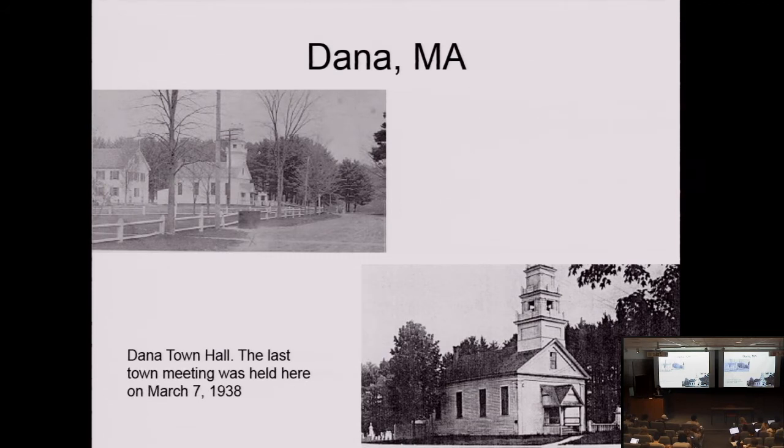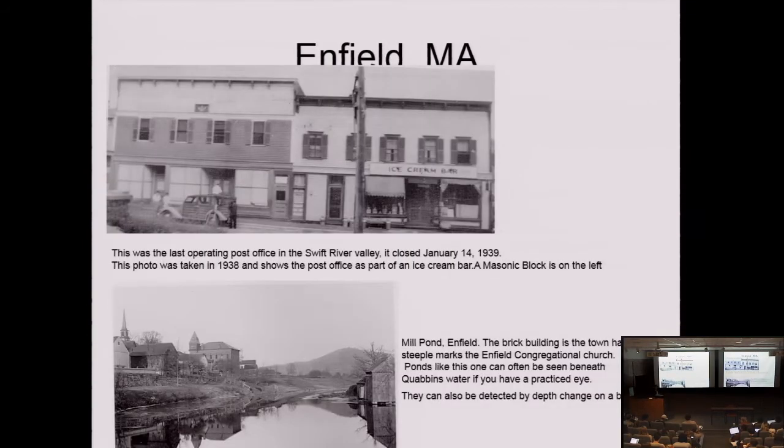You can see the cellar holes for the buildings that were moved. And you can see the foundation for the town hall. And the Dana poorhouse was there as well. So this is a town that was incorporated in 1801. The population was almost 1,000 by 1860. And so it's the best preserved of the four towns. Enfield had also a population of 1,000.